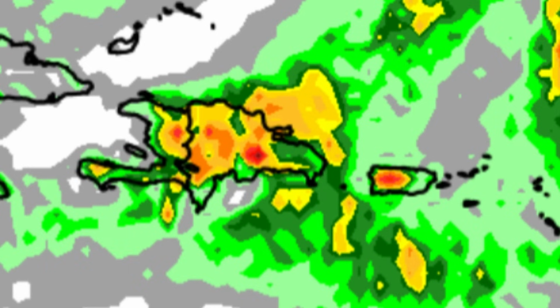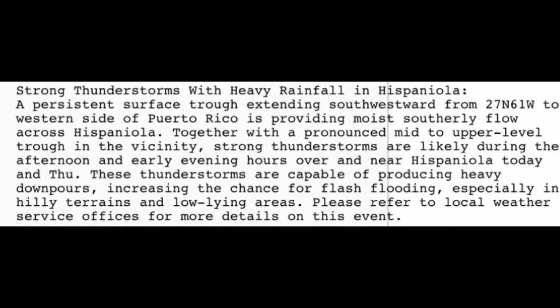So let me read what the National Hurricane Center has said in their latest updates. A persistent surface trough extending southwestward from 27 north, 61 west. So those are the coordinates of that trough to the western side of Puerto Rico is providing moist southerly flow across Hispaniola. Together with a pronounced mid to upper level trough in the vicinity, strong thunderstorms are likely during the afternoon and early evening hours over and near Hispaniola today and Thursday, so that's today and tomorrow.